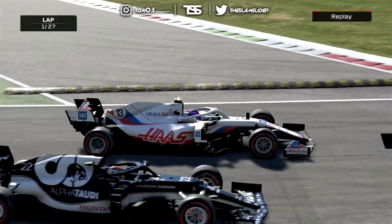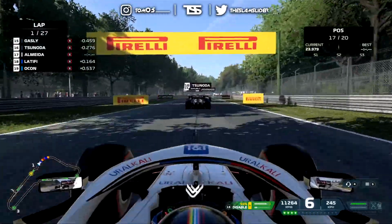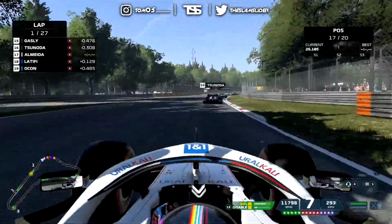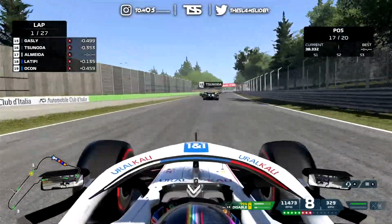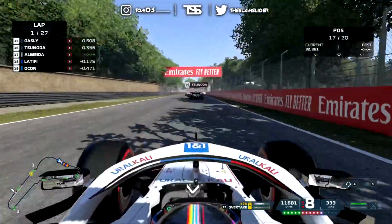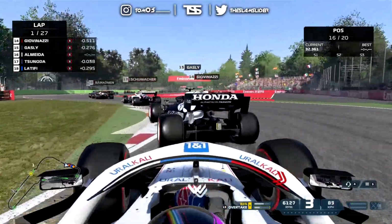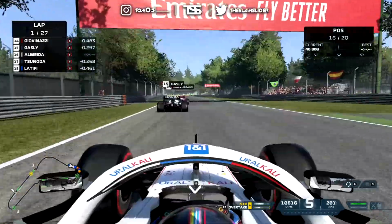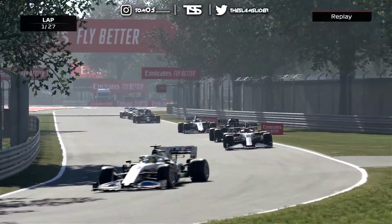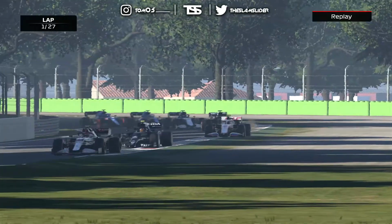Now switching to the inside of Pierre Gasly, but unfortunately we hit those curbs and we got overtaken by Yuki Tsunoda, and we're down into P17. So it's not been a good start. I tried to make a lot of moves, but everyone side by side can end in an absolute disaster. Tsunoda going defensive. Down inside we go through the Roger chicane, and we're going to squeeze him a little bit aggressively, I'm not gonna lie, but needs must. We need to make these moves. We are outside of the points, we have nothing to lose, we gotta be aggressive.